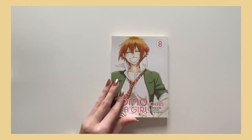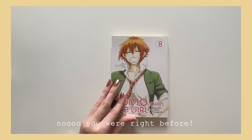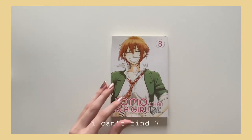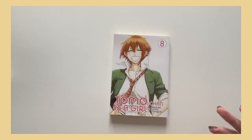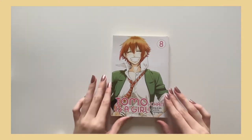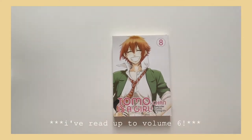let me rephrase that. 6 and 8 are getting really hard to find because I can't find 6 anywhere, but I can find 7 and partially 8 because there was only one left when I found it. And now I think it's sold out online. I don't know, but I really love the series. I've read up to volume 5. I just need 6 to read 7 and 8 that I already own.